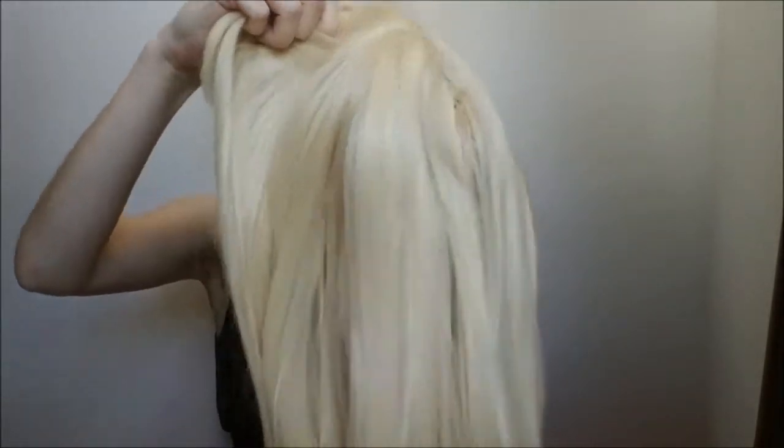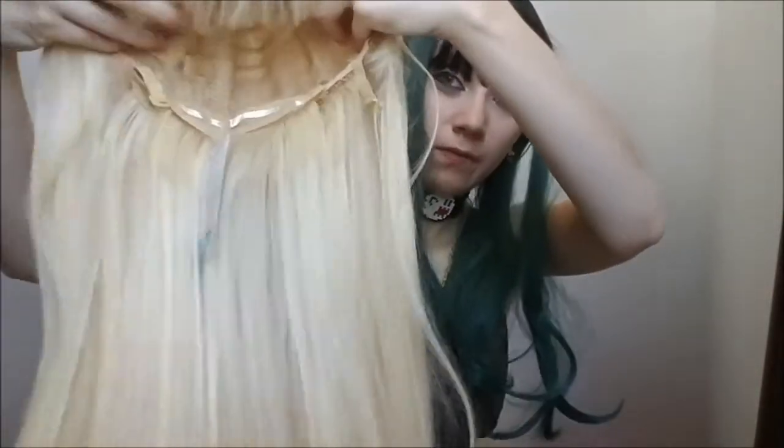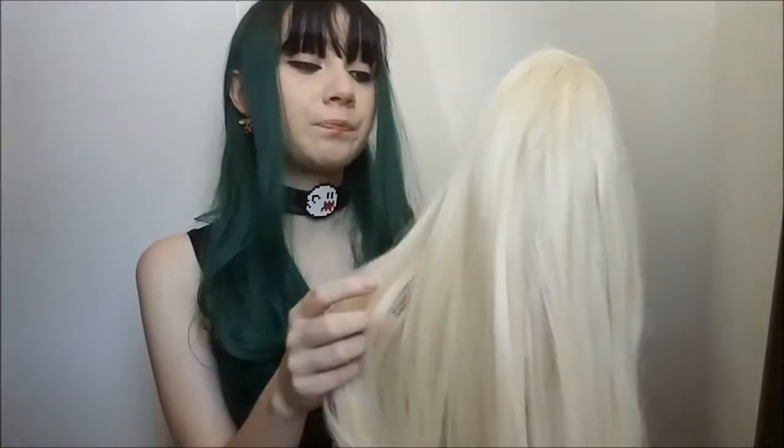And this one, I'm actually kind of a little let down with the cap construction just because I hate caps that are constructed like this. It looks like one of those cheap ones off eBay with the insides, and then I can see straight through the other side, through the wefts. I don't know if you can. It's super thin in the back, which is usually what I like about their wigs, but I don't like being able to see the netting, especially with a blonde wig like this. But I am going to try it on.